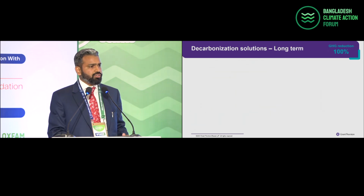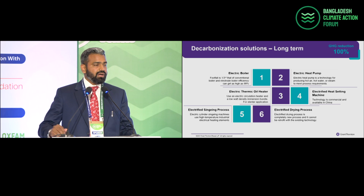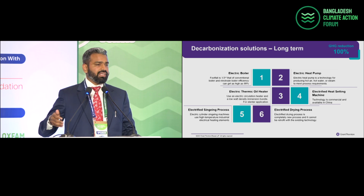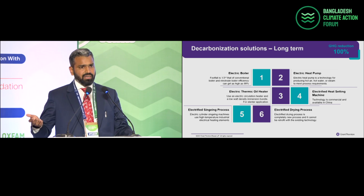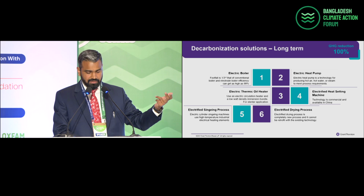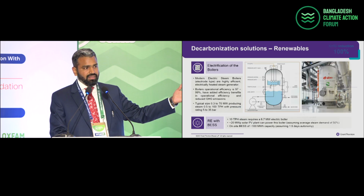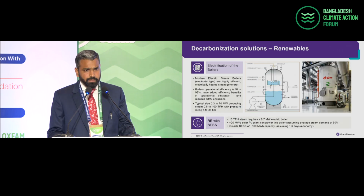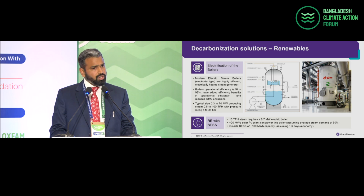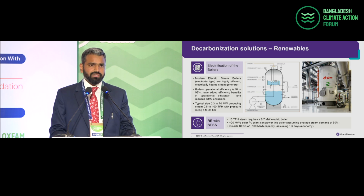And the final thing I wanted to speak of, which is touched upon by a lot of speakers earlier, is electrification. Be it any industry, any country globally, ultimately beyond 2040, everybody is looking at electrification as the final solution. And if you see, each process in the textile sector has electrification options, and these options are in silos proven in many countries already, including boilers and heat pumps, and for heat setting or mercerizing. There are multiple options. All of these are implemented, but none of them have been done in a single factory, which presents a huge solution option for the future.